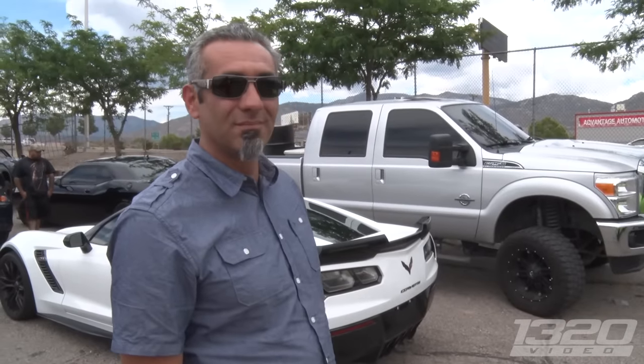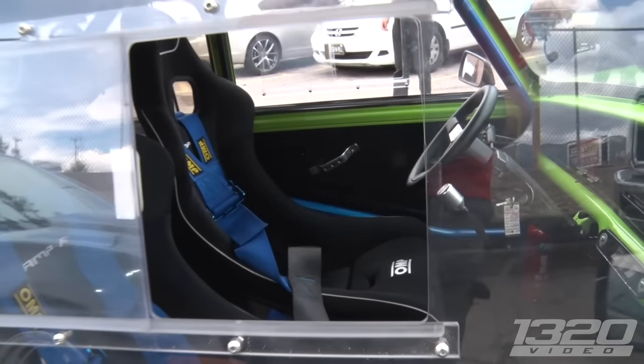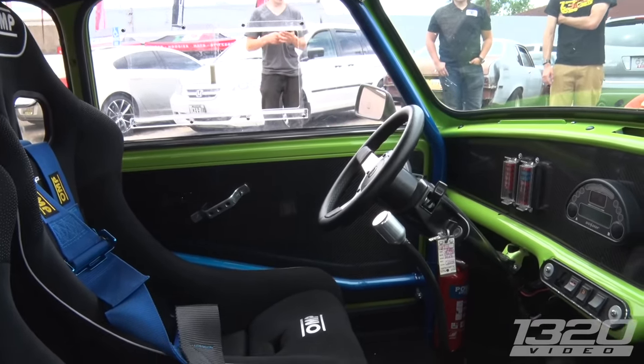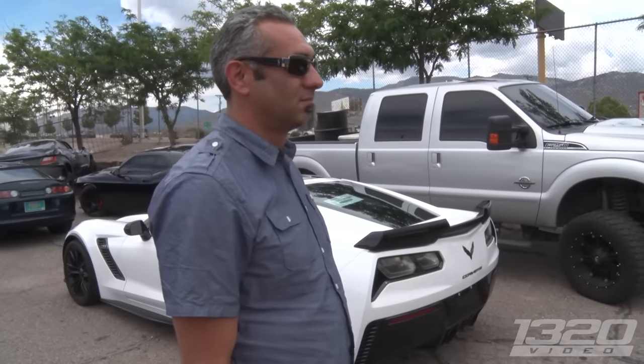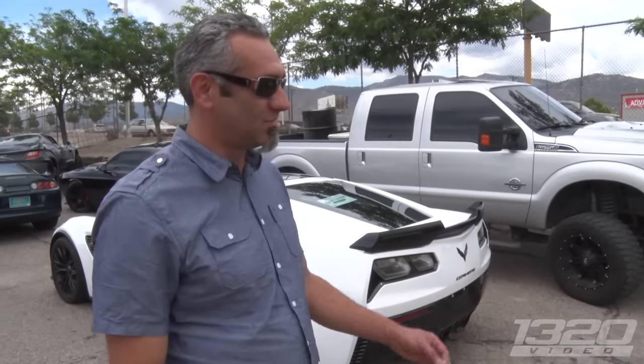I love the old Minis. They're so much cooler than the new ones. This one's left-hand drive. It was right-hand drive. I converted it. Really? I don't like right-hand drive, personally. It's got a cool factor to it, but it's a pain in the ass. It's hard to drive, yeah. Two that are right-hand drive and two that are left-hand drive.